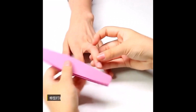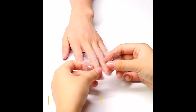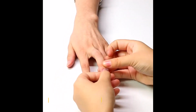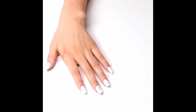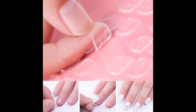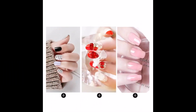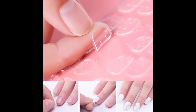Clear Seamless False Nails, 20 PCS Box of Full Coverage Tips, Short T-shaped Water Drop Stickers for Nails. Achieve flawless nails with our Clear Seamless False Nails. This 20 PCS box of full coverage tips provides a natural look and perfect fit. Complete your manicure with the short T-shaped water drop stickers, creating a seamless and professional finish. Elevate your nail game with these easy-to-use and versatile false nails. Get salon quality nails in the comfort of your own home.